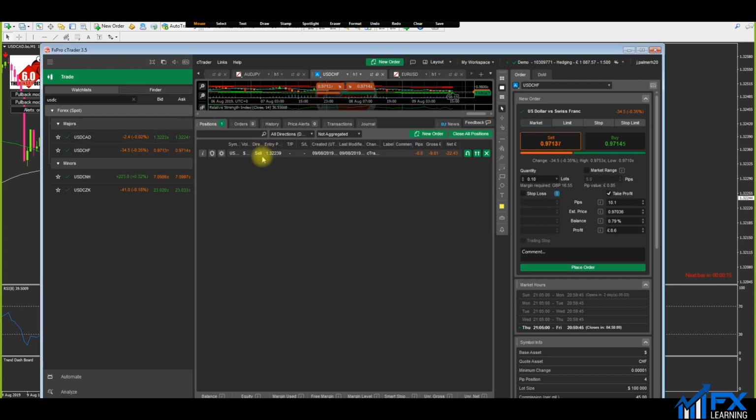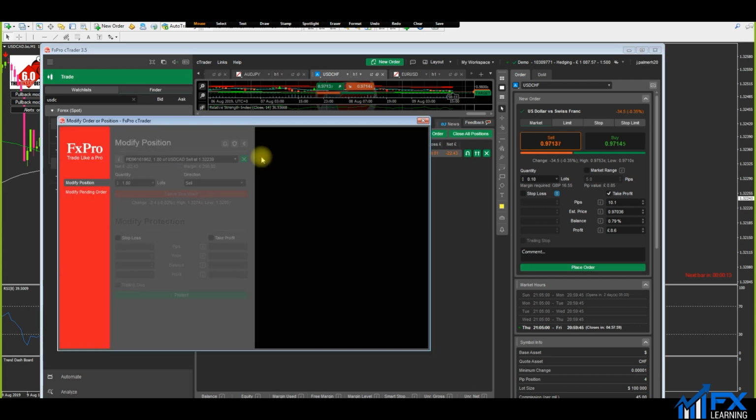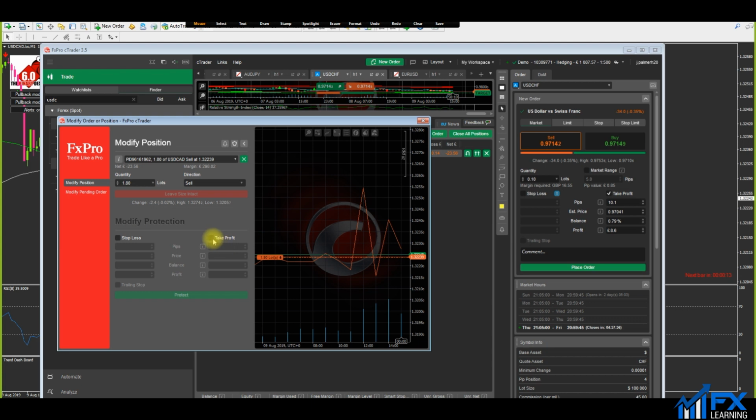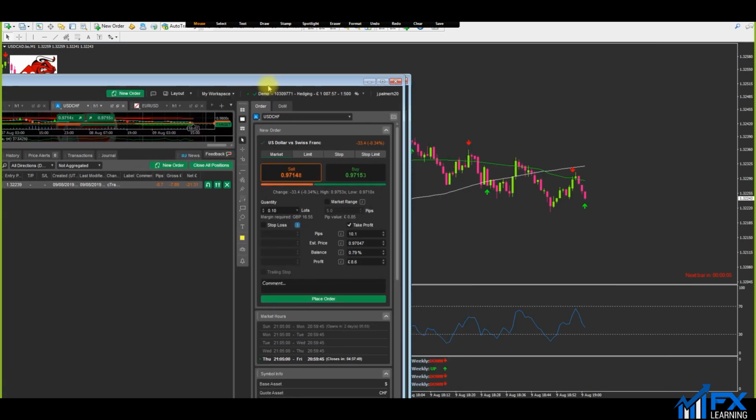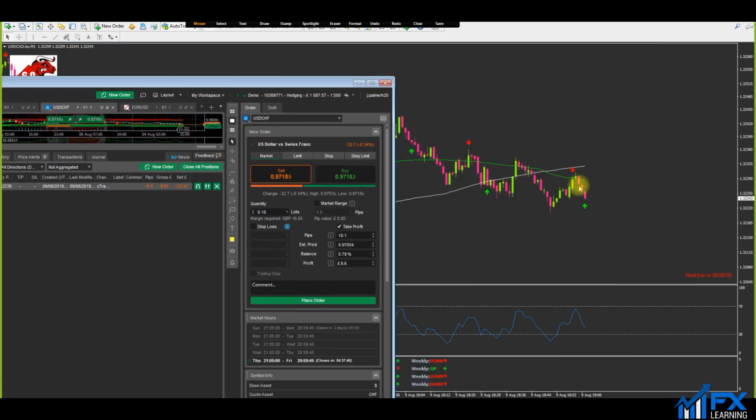Right, there we go. What's my stop loss and take profit on this? Okay, I'm going to set a take profit of 50. Well, we'll just leave the stop loss. I don't want a stop loss, so I'm going to leave that there. Okay, now I entered this way too early. As you can see, I should have entered on this red arrow here.